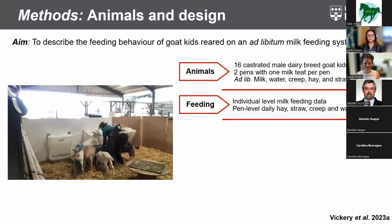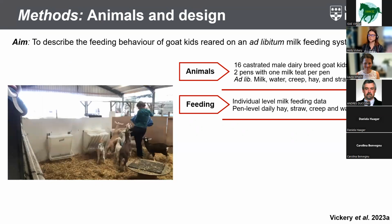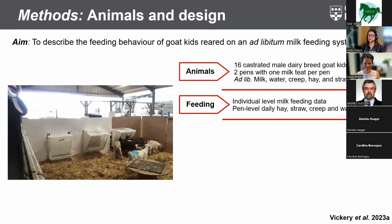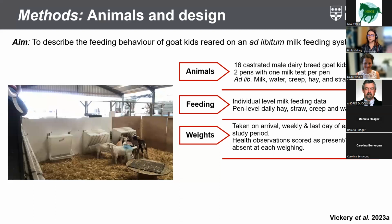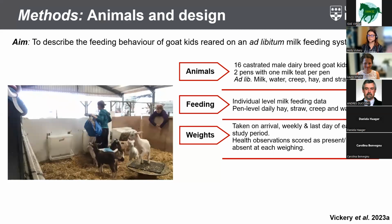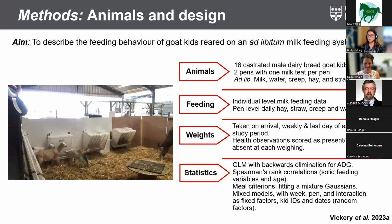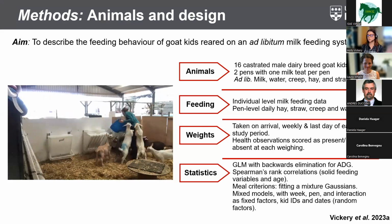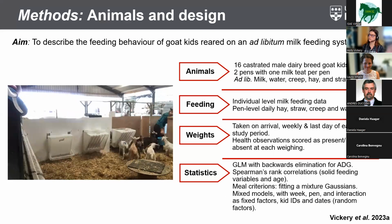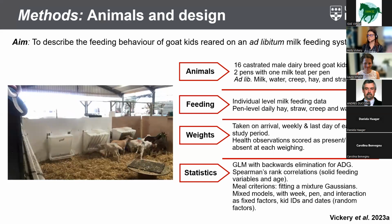And then each day, hopefully this video is also working for you, I went in and got thoroughly beaten up by the goat kids whilst I was collecting pen level daily hay, straw, creep and water intake. Weights were taken on arrival, weekly and the last day of each study period, and I did health observations at each weighing session. And I did GLMs with backwards elimination to find out how important different factors were on average daily gain, Spearman's rank correlations to look at the association between solid feeding variables and age, meal criteria were fitted using a mixture of Gaussians, and mixed models were used to then look at feeding behaviour variables.